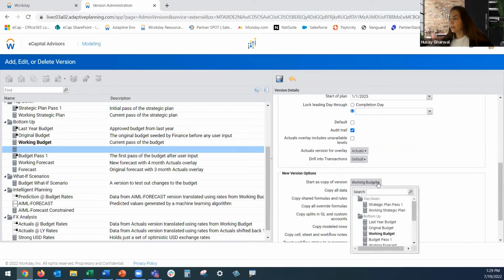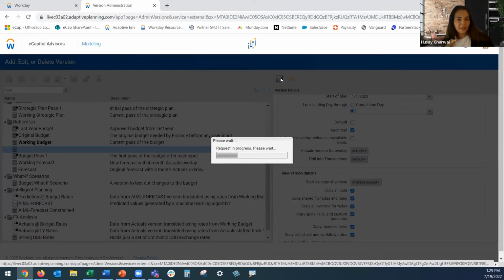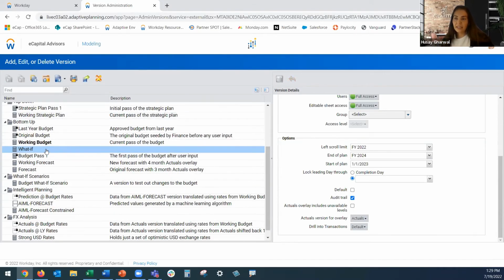Now we're taking that carbon copy of that baseline working budget, and upon save, I'm placing it right here on my left-hand side underneath that working budget in my bottom-up folder. Folder structure is available to you as well. If you choose to create lots and lots of versions, use the folders, as many as you need, to stay neat and organized with all your versions. And now we're ready to use that new scenario in our deep dive for planning.